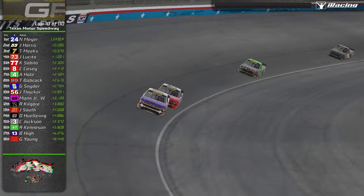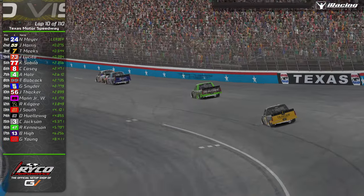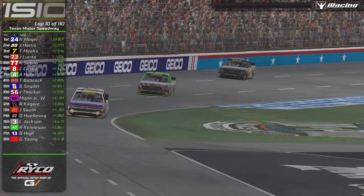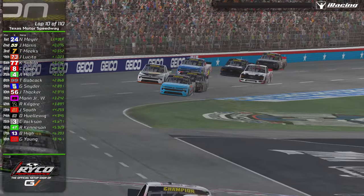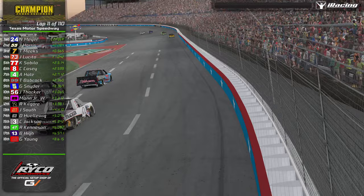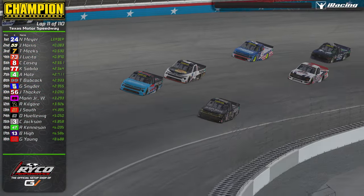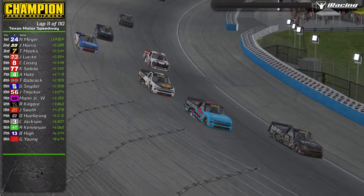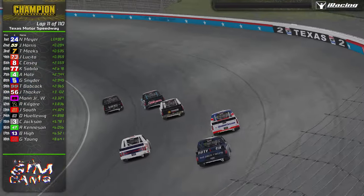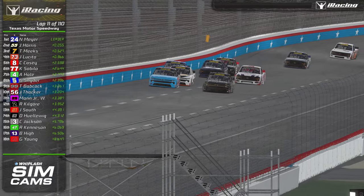The front four has pulled away, maybe not caring about saving tires as much, but everybody from fifth on back, Sabilo in the 77 on back, they're saving. They're running tremendously slower, and I'm going to tell you right now, Sabilo is not this far off of Nathan Meyer and James Harris without saving tires. So I guarantee you a big chunk of this pack is saving tires, including last season's champion, Andrew Hale. You think the champion can't drive up here to the top 3? Come on now, Andrew Hale can get up here. He's just saving those tires for it.